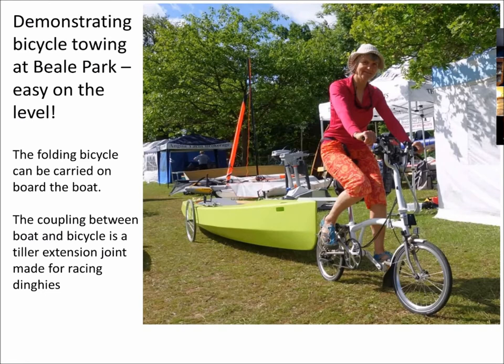Really hard also if you had to go up a hill. I mean it was significantly hard work, and going downhill you need good brakes. But, you know, it was fun to do it. It was fun at Beale Park, but it was not a practical thing.